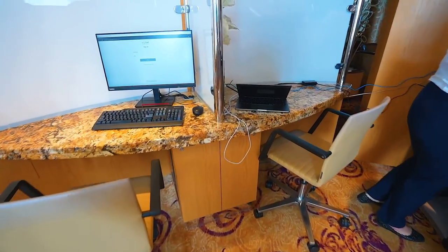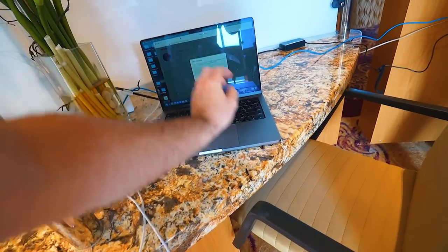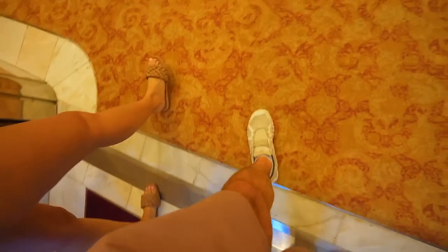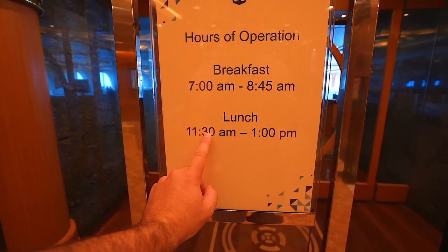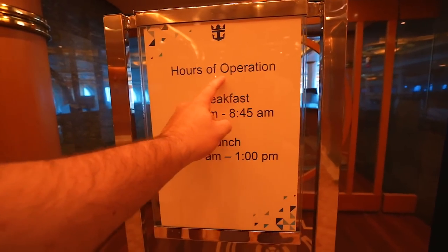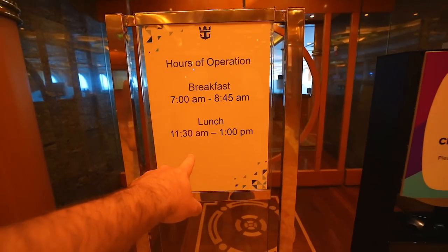Ooh, Royal Caribbean's being nice and they're letting me put the computer in the lab. Hopefully it uploads. We're gonna be heading on in to the main dining for lunch. Looks like it's 11:30. Didn't get up for breakfast because of the time. Oh wow, that's early. Yeah, that's pretty early. But we'll see there at 11:30.